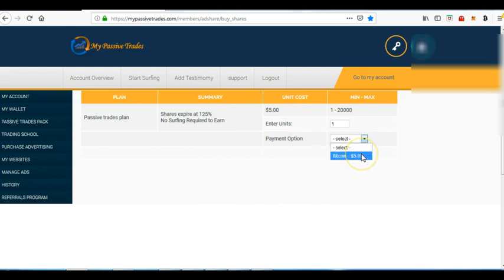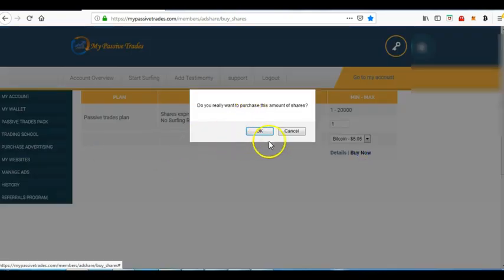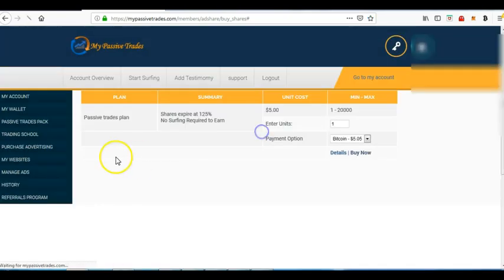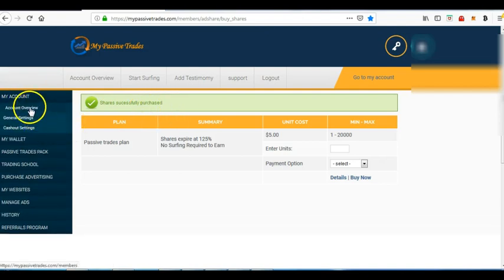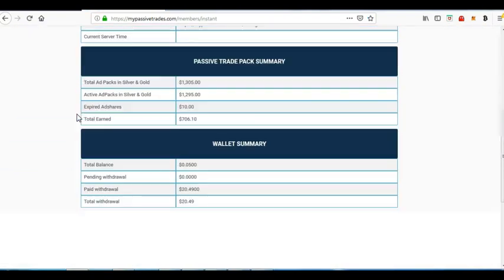And earn you that 1% daily. So if we click payment option is Bitcoins, we've got enough in the wallet there, and we're going to buy now. It just confirms, is that what you want to do? And I do. And there we go, guys. So the shares are successfully purchased. If we go back to my account, we'll do account overview, and there we go. You can see that's been added on there.